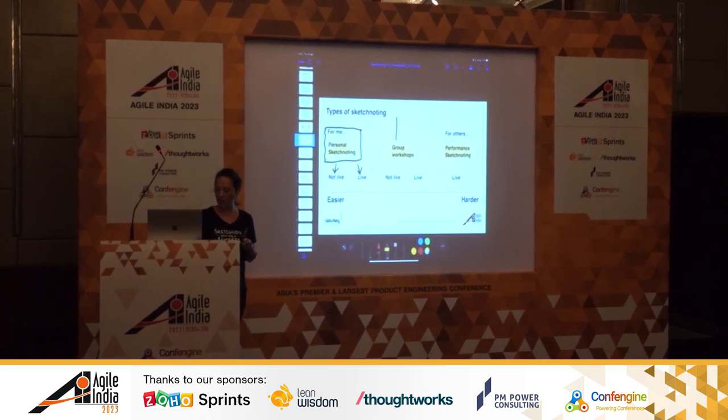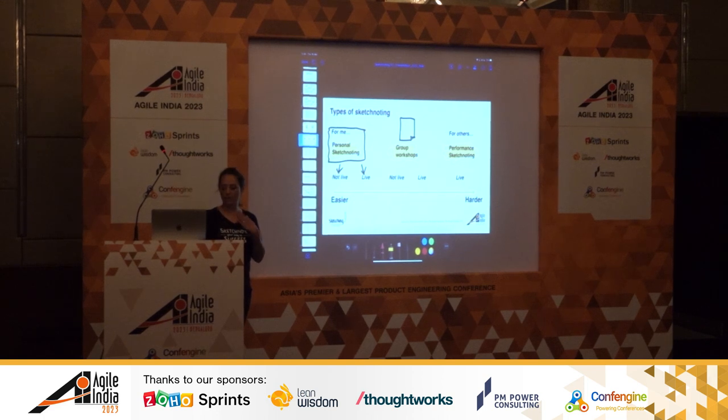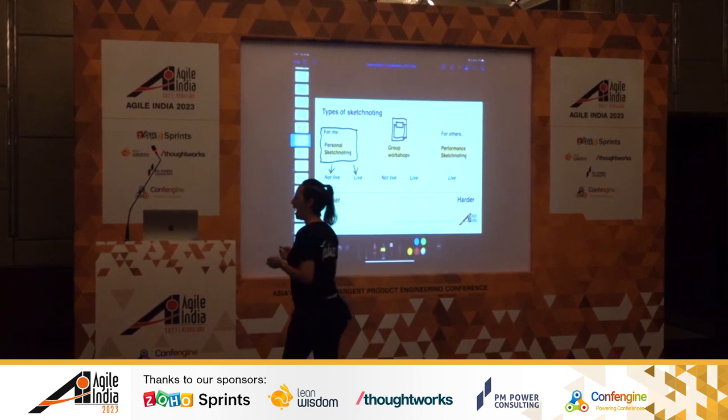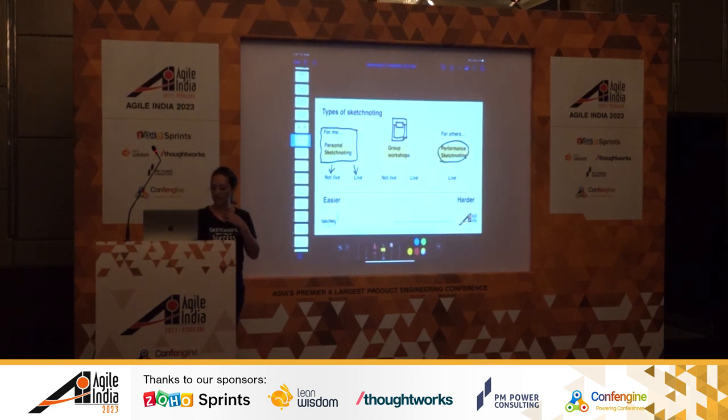Group workshops, so if anyone's going to be around on Saturday, we have a poster making workshop on Saturday, and this is very much in this space. So that's big visuals to collaborate with people and teams. And then performance sketchnoting. So this is kind of the space that I play in. It's very, very stressful. So this is kind of live sketching for people.